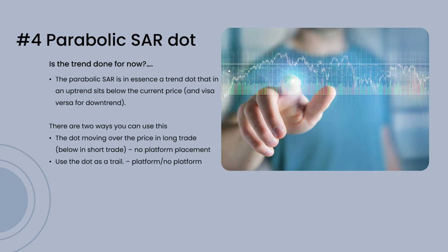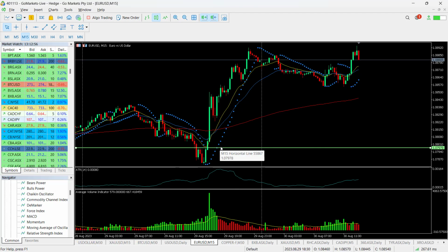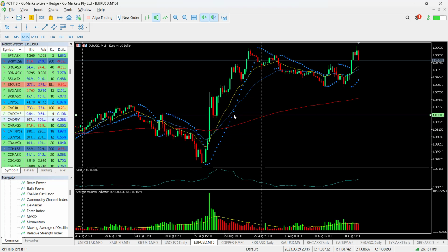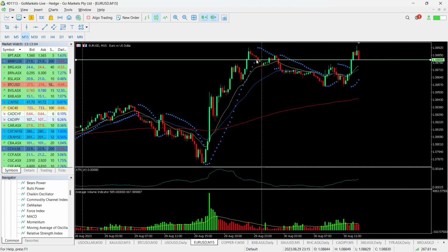The other thing you can do is to use the dot as a trail, and then you've got a choice. And how you do that is, so let's say we're in here. At this stage, our trail would be here. So every time we've got a new dot, that would be our new trail. So move it up subsequently there and there and there and there. And that would be our ultimate exit point there when it breached that level there. So it actually worked irrespective of which approach you've taken.